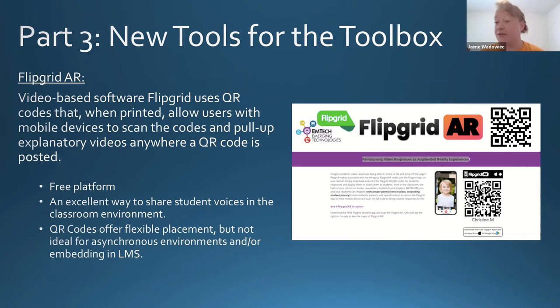So this augmented reality is a free platform, which is great. And just like Flipgrid's mission, right? It's a nice way to highlight student voices in the classroom environment. I haven't used this in an asynchronous setting, and I haven't embedded this into an LMS, for example, so I'm not sure exactly how that would work, but I'm sure that you could figure it out with the right amount of initiative. And again, the benefit of this is that it takes very little time on the part of the teacher, because of course time for a teacher is hard to find sometimes.